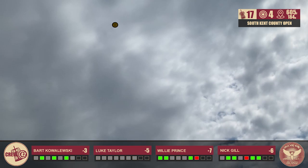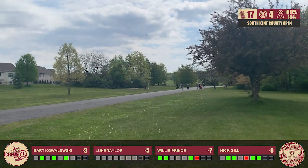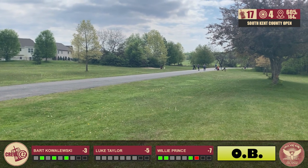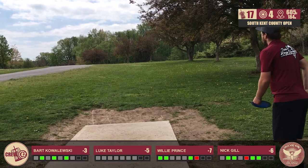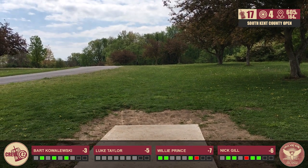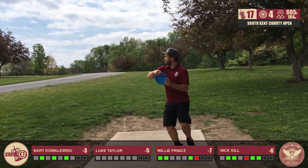It looks like it's too high and too much stability. Is this going to go OB? Yeah, this is definitely going OB. Yeah, that's the danger with the backhand. That's why I don't love that line personally, because if you do not commit to it, it's just instantly going to hyzer out. And you know right out of your hand what it's going to do.